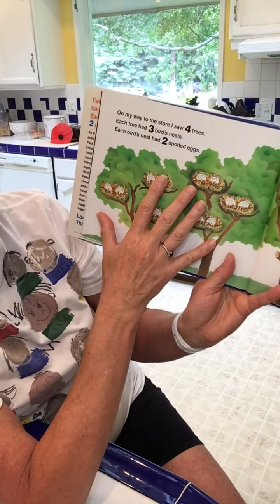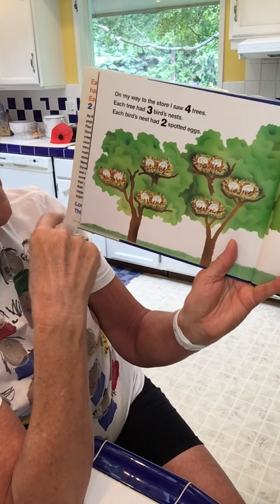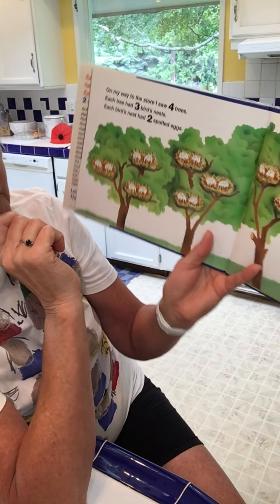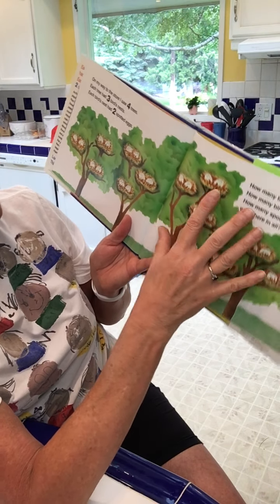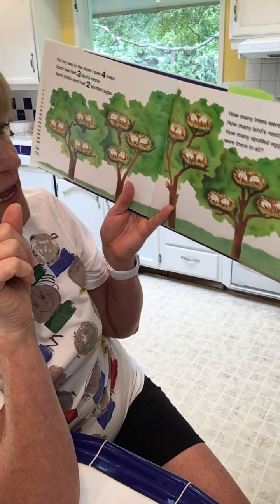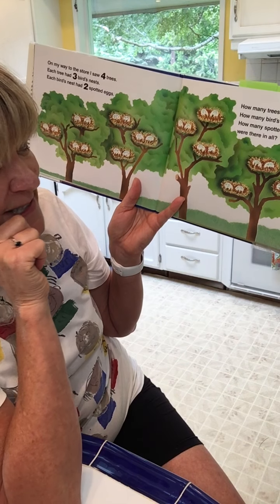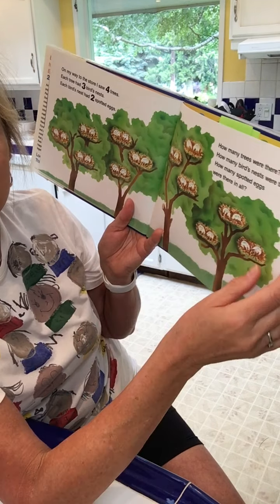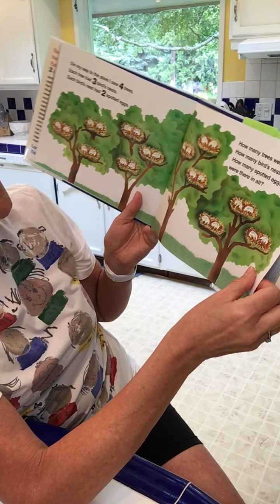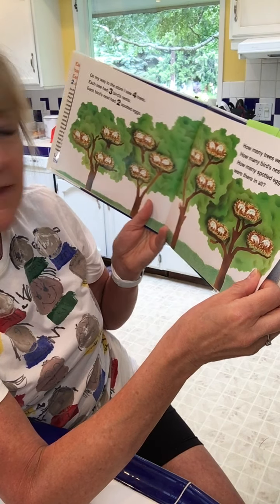I wonder how many are on this side. This was 6 nests with 2 eggs inside. 2, 4, 6, 8, 10, 12. And then this side is equal 12. So it's kind of like a 12 plus a 12, isn't it? And we know from eggs and studying about them that there are 12 eggs in a dozen. So this is kind of like 2 dozen eggs. And that equals 24 eggs. Pretty cool.